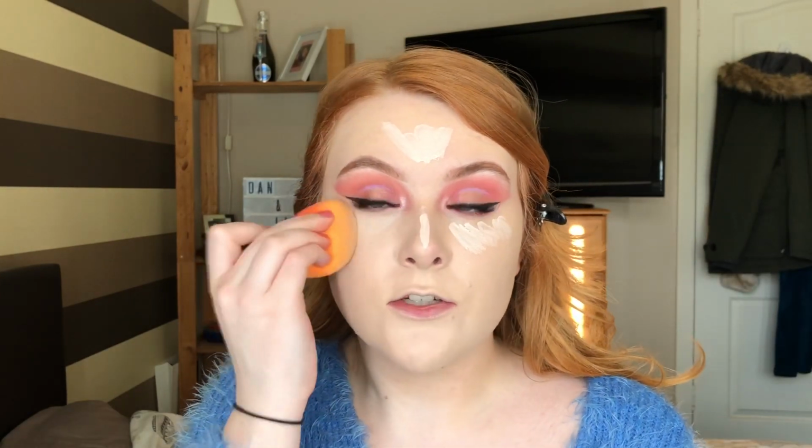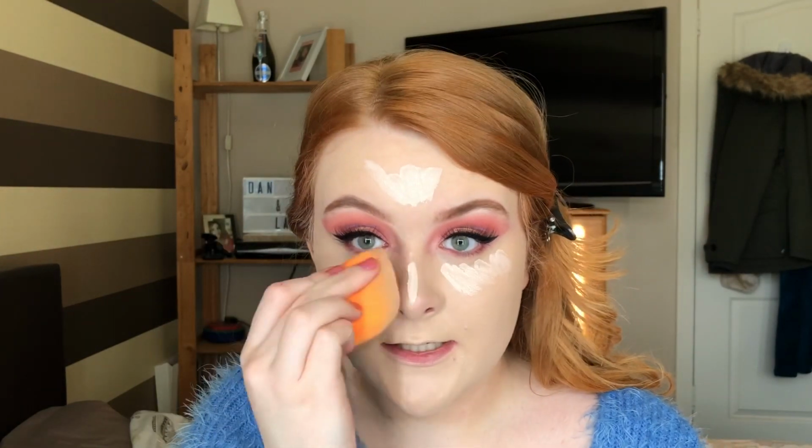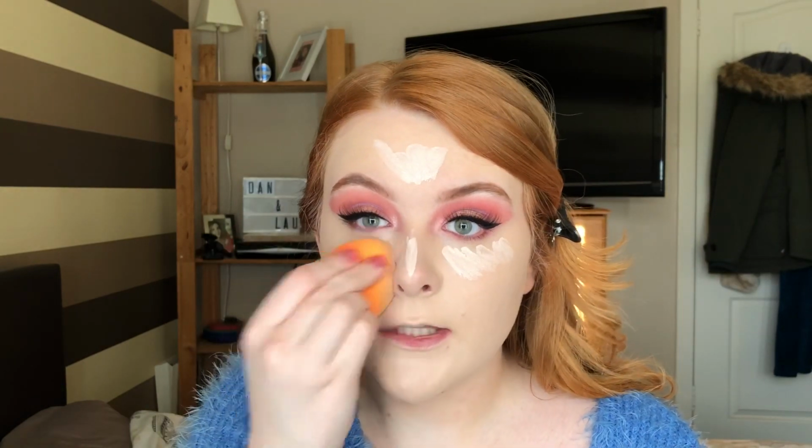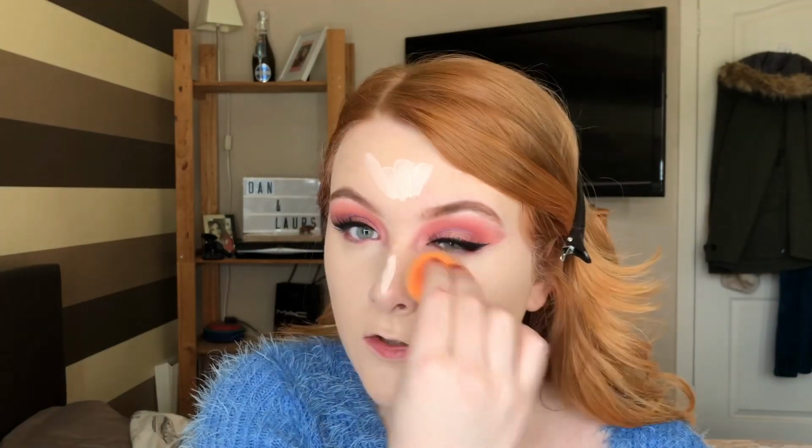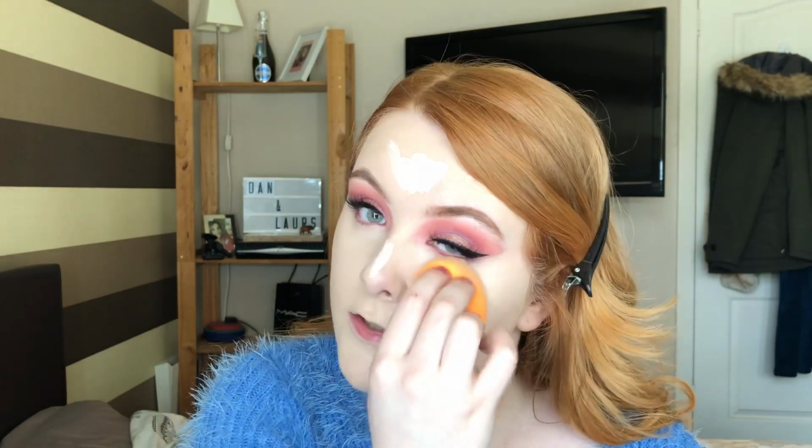And this is a Real Techniques sponge. I really like these, and they're so much cheaper than beauty blenders. I do still use beauty blenders, but I don't purchase them as often unless I can get them on sale. That's really only when I purchase them now. I would just rather get my Real Techniques one, because you get them in a pack of 2 and they're usually on offer. So I'm quite happy with that, spending a bit less.